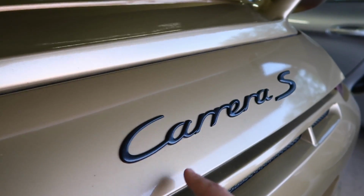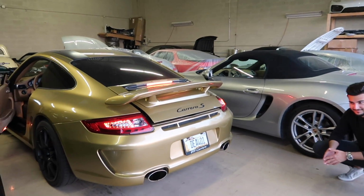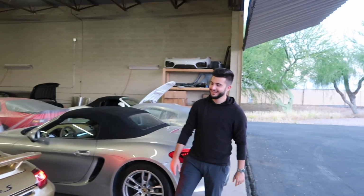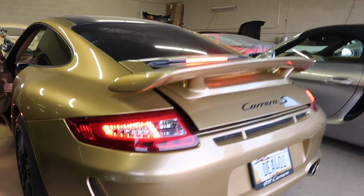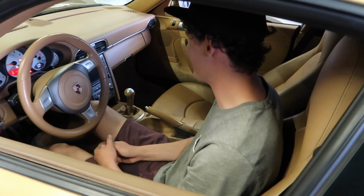Their first cold start with the Carrera SS. Yeah. It's got a cam too. Yeah, it's cammed. Oh my gosh.